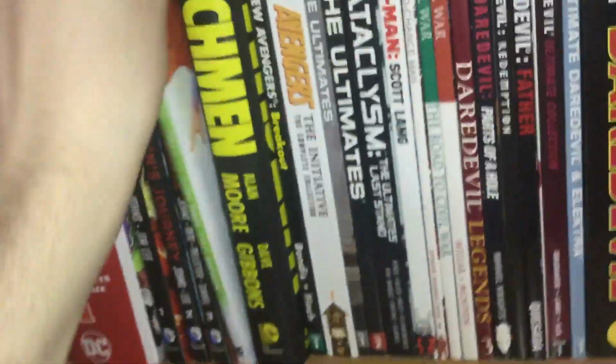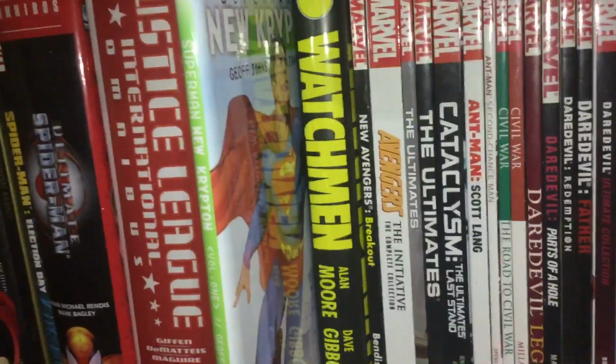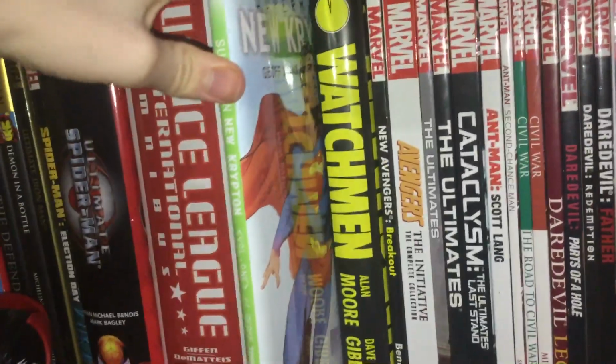And I think I'm spending a little bit too much time on each book, and I don't want to run out of memory, so I'm going to try to speed it up a little bit. Superman New Krypton by Geoff Johns is pretty good. People give it a little bit of flack, and I can see why, but I really like the Jimmy Olsen stuff. Jimmy Olsen really comes into his own in this book.